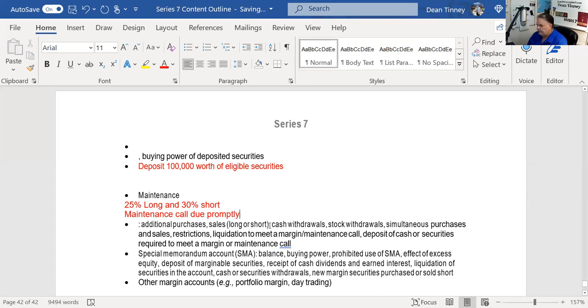Additional purchases, we talked about using your buying power. We said you could withdraw your SMA as cash. If you're going to withdraw as collateral, same kind of a deal. We're just going to mark. It's called mark to market. I'm just going to mark the market.